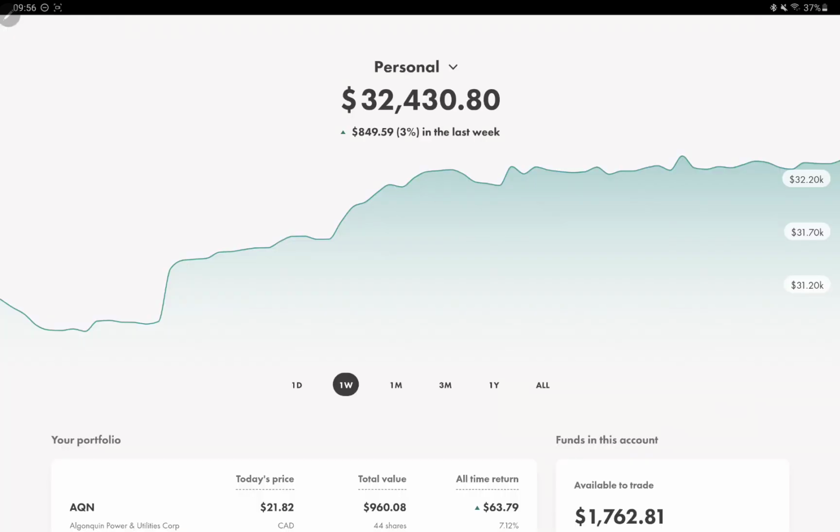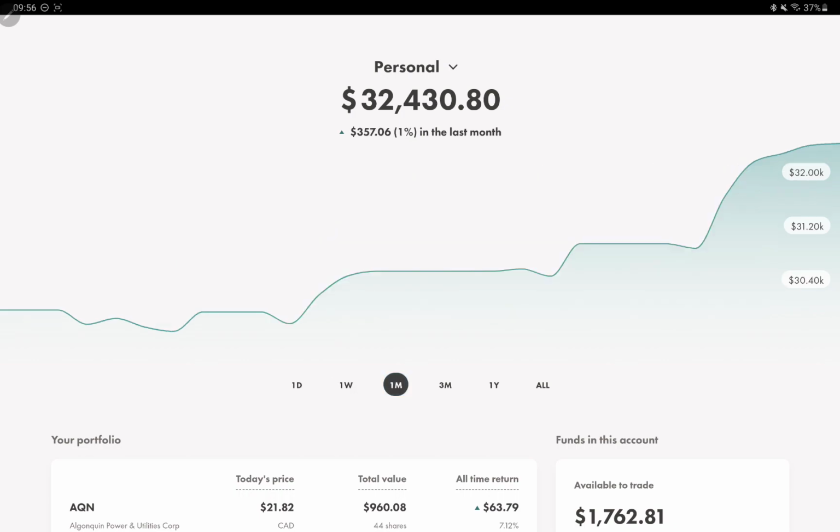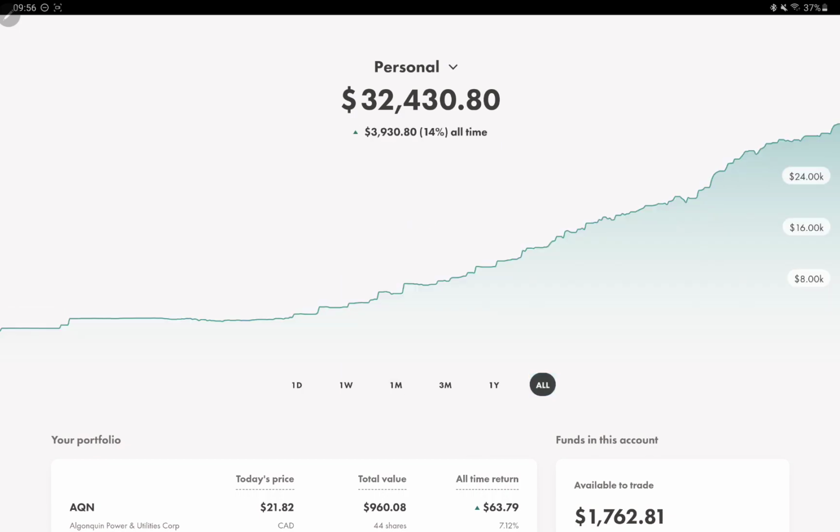So now for the portfolio, I am now sitting at all-time highs. The portfolio total is at $32,430. Last week, I am up 3%, which is $849. Last month, up 1%, $357. And all-time, I am up 14%, which is almost $4,000.